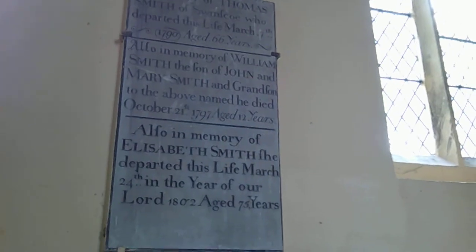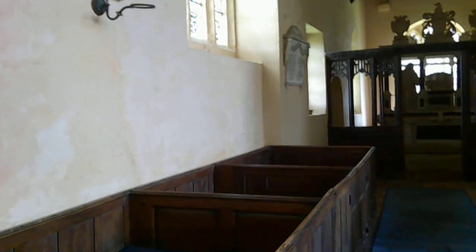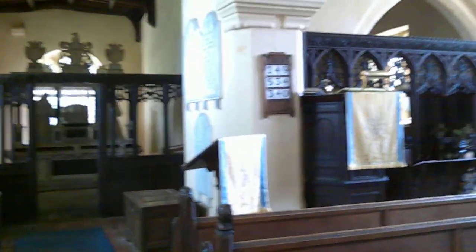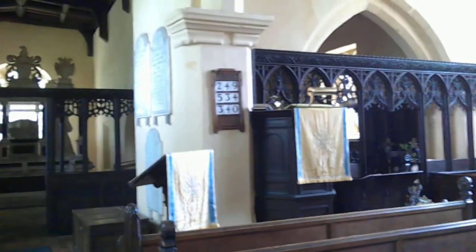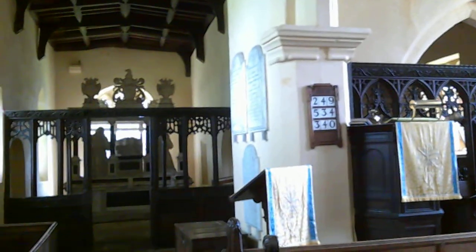Before we go down there, the ceilings. That again is a beautiful 15th century ceiling. Here we have another monument, more box pews. Again, farmers in the parish would have their own pews, again cut down by the look of things. The pulpit, which is central. You see we have an aisle here, and the pulpit is central to the central block of benches, so that people both in the nave and in the aisle can see.